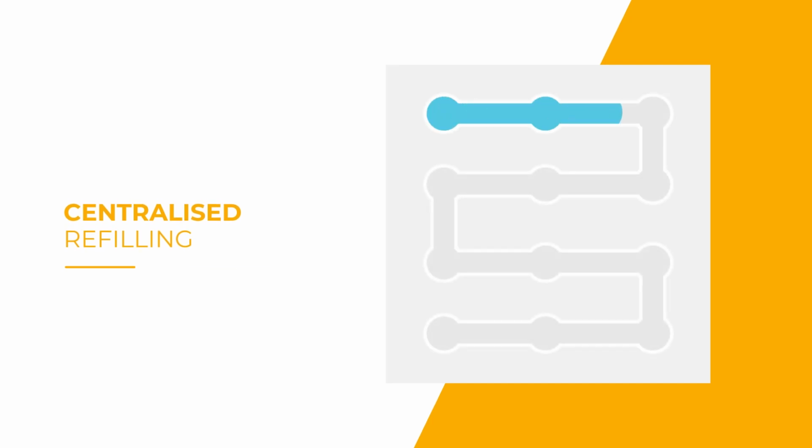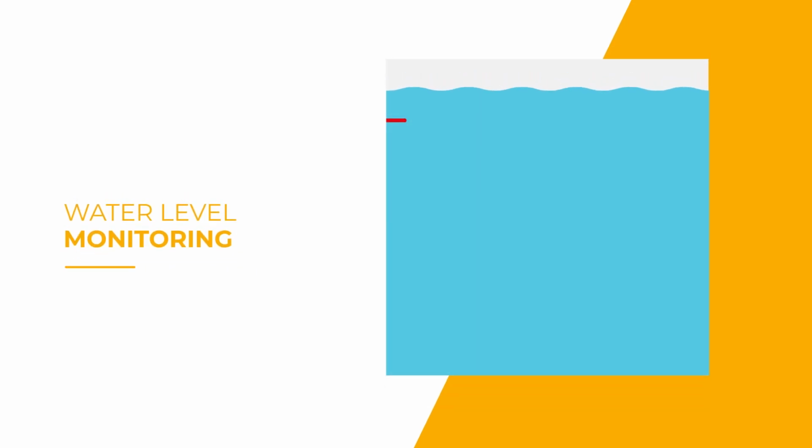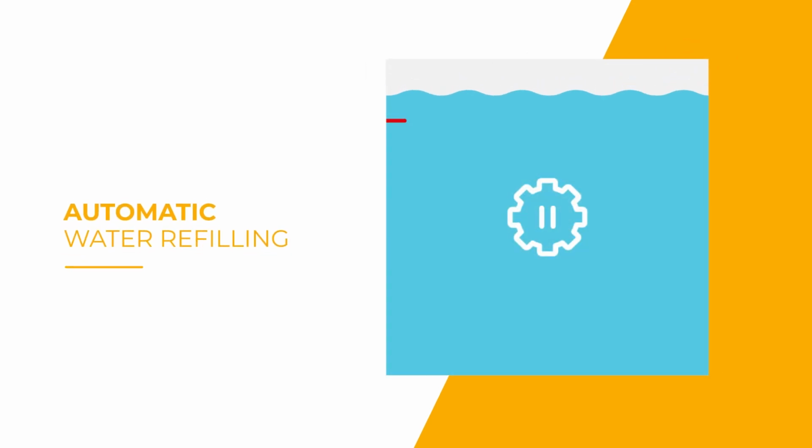The Activ'Energy Management System can be fitted with a centralized watering system to refill all batteries at once. The water level sensor detects when a water refill is needed and alerts the operator. To eliminate watering maintenance, refilling can be automated for optimal battery health.